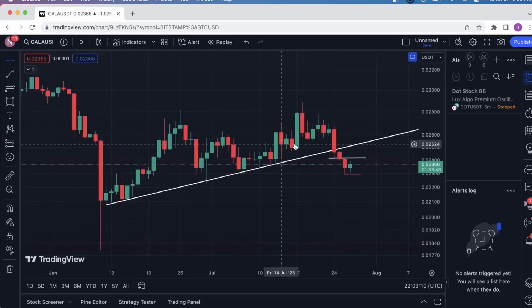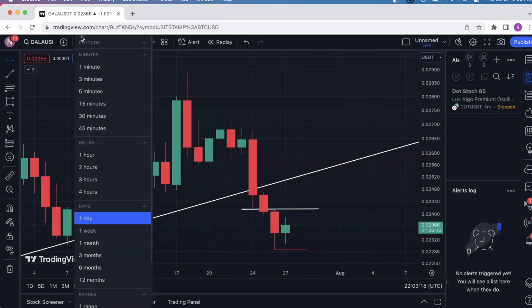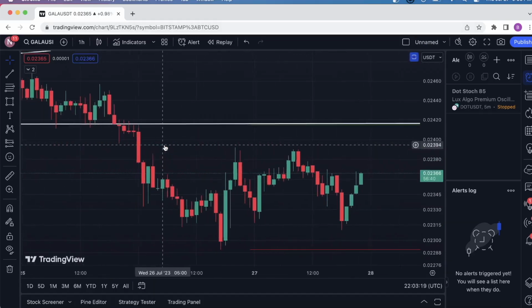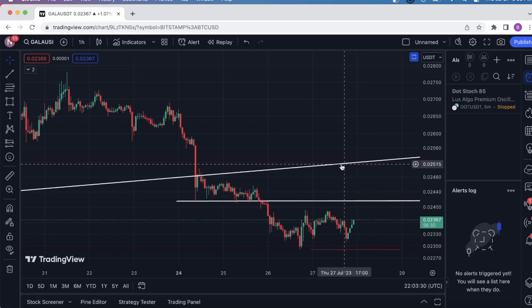On the daily time frame, we just broke this level. It's not really a strong sign. However, it gives us a trade opportunity on the 1 hour, if the price makes it back up to this level, the previous day high and the previous level of support, which will likely flip to resistance. If this breaks, it'll come up here, which gives you another potential short opportunity.